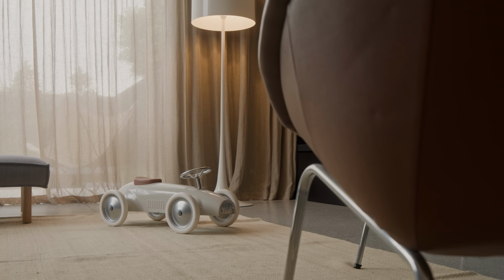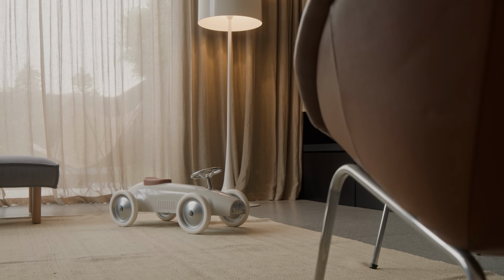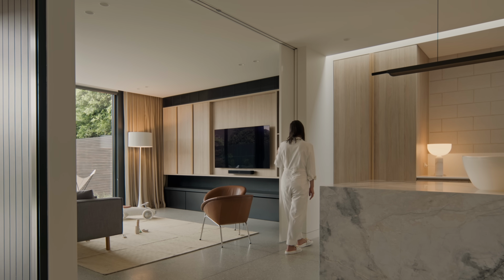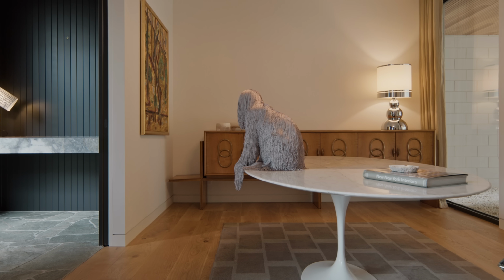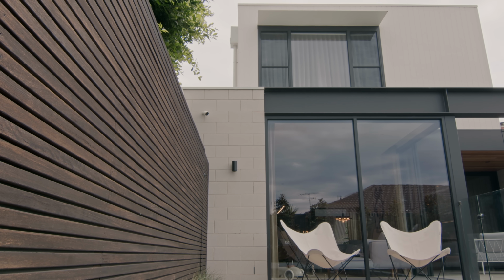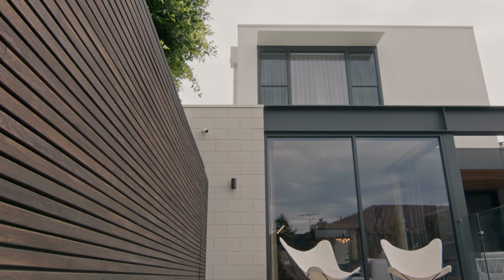We also wanted to have zoned off kids spaces. So the playroom, there's a big sliding door that slides off, so we can close that off when we need some more privacy. Also the study has a large sliding door that can be zoned off as well. And we located all of the bedrooms upstairs.